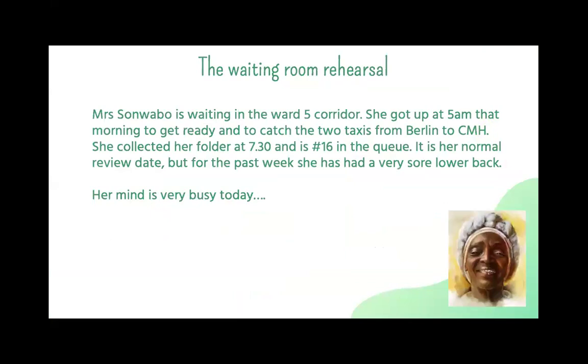So I want us to start just wondering, imagining a little bit what Mrs. Nabo's life is like. So, you know, our patients arrive here very early in the morning. She's actually from Berlin. She had to catch 2 taxis just to get to CMH. She got up very early that morning, and by 7:30 she was here. She went to collect her folder. She's got number 16 on her queue, which means she'll probably only be seen by 11 o'clock. And she's one of the earlier ones. And it's a normal review date, but she's had a very sore lower back over the last week.